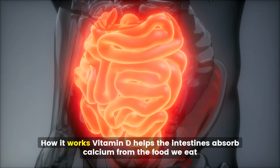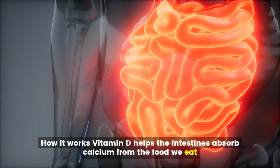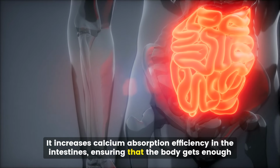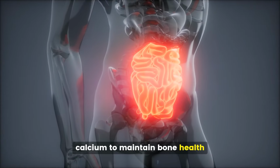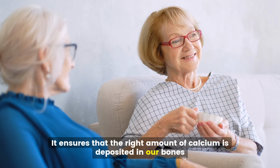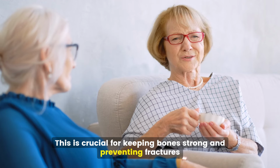How it works. Vitamin D helps the intestines absorb calcium from the food we eat. It increases calcium absorption efficiency in the intestines, ensuring that the body gets enough calcium to maintain bone health. It ensures that the right amount of calcium is deposited in our bones. This is crucial for keeping bones strong and preventing fractures.